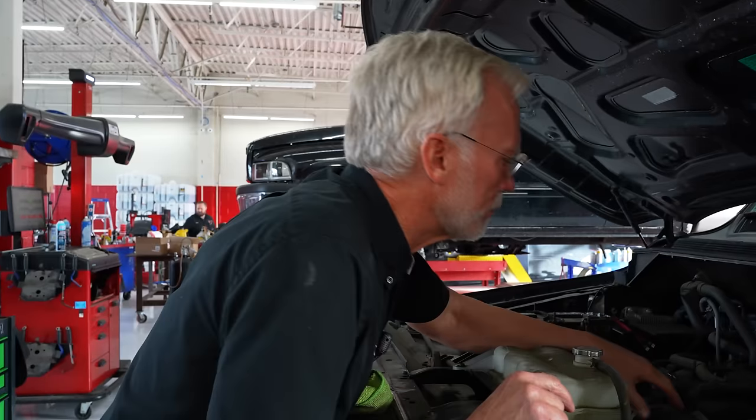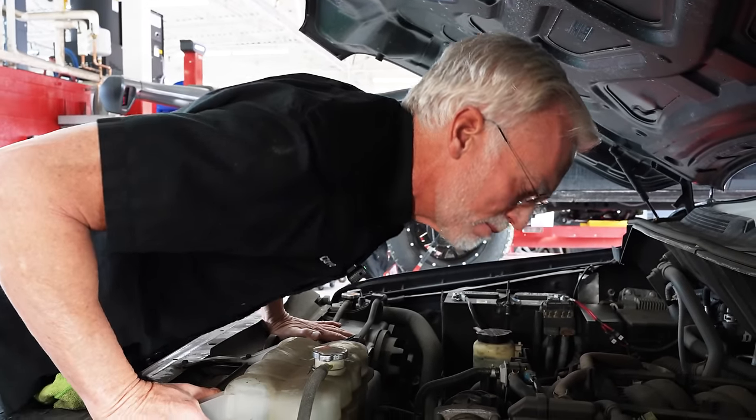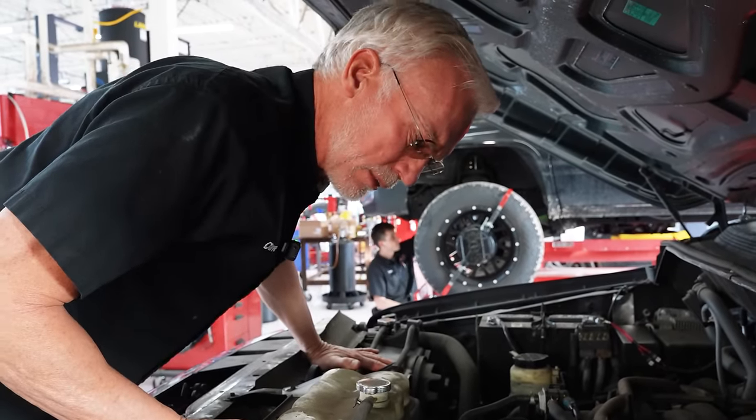Rev it up just a little. A little more. Whoa. Okay. Everybody knows what that sounds like, and it ain't good. Sounds like we got a rod about ready to go. Let's pull the oil filter off of it, cut it open, have a look, and see if it'll tell us something, but I'm sure the news is not gonna be good, but let's take a look.